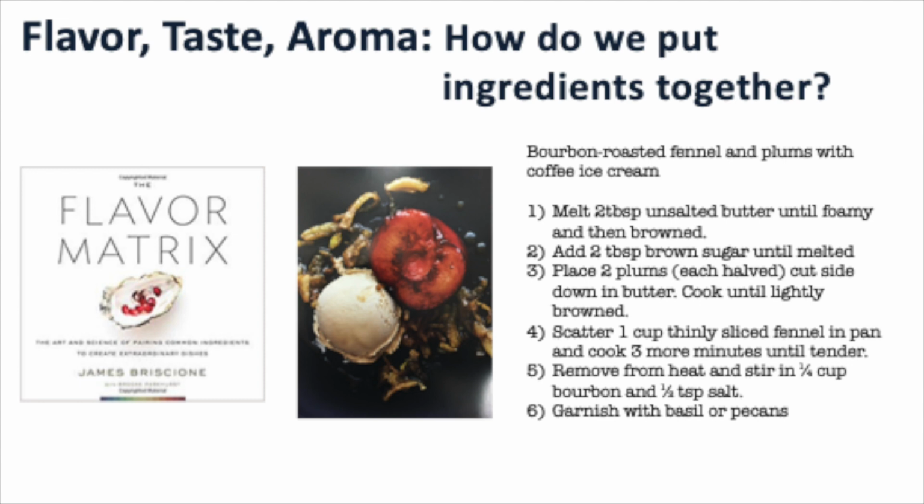All right, so I said before that we can look at these recipes from different points of view. Really, whatever works best for you, whatever style of thought makes most sense to you. So we're going to look at this recipe from the other books' vantage points.